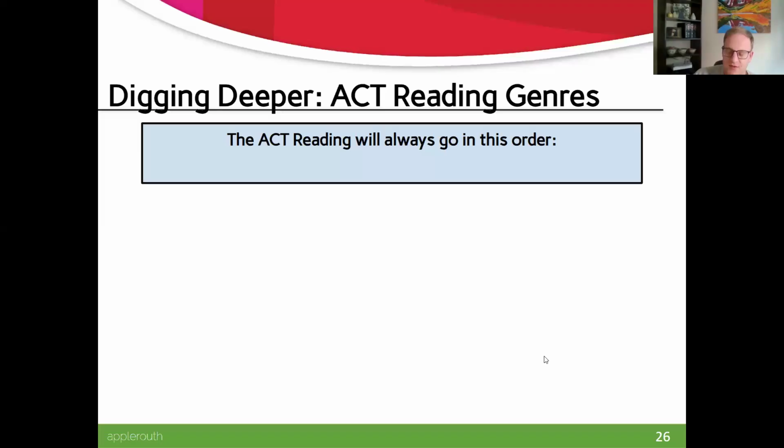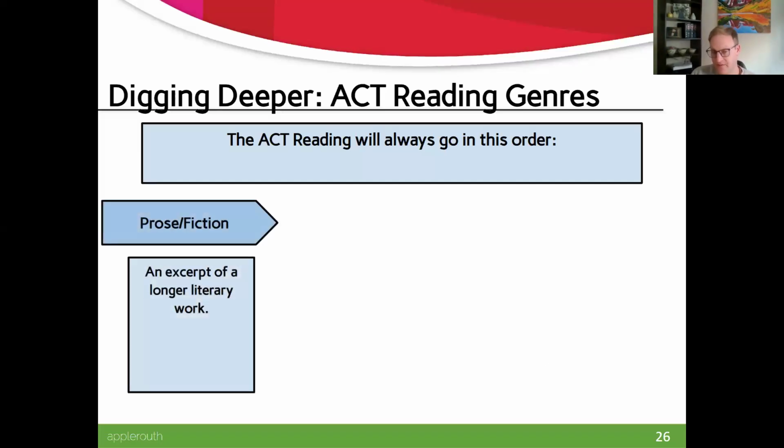ACT reading section, section 3, always in this order. Passage 1, literary narrative. This will be about characters, feelings, relationships, and so it is a passage that requires fewer notes and a more immersive reading style. So again, literary narrative, probably the one that you want to take the longest to read, which means maybe even though it's passage 1, you don't start with it.